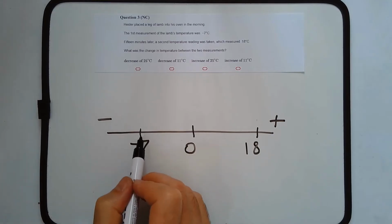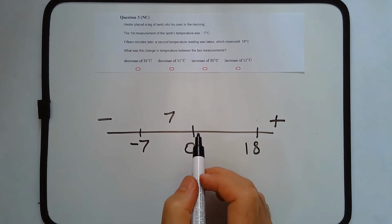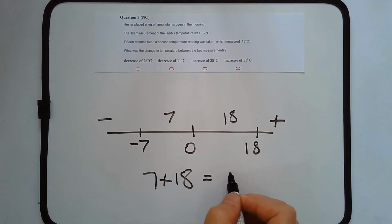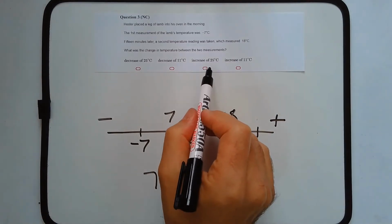Now the number of steps from -7 to 0 is 7. And the number of steps from 0 to reach 18 is 18. So the total number of steps is 7 plus 18, which equals 25. So the answer is an increase of 25 degrees Celsius.